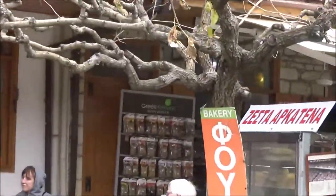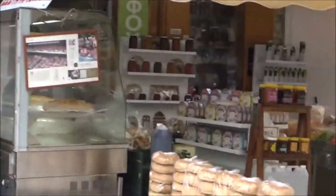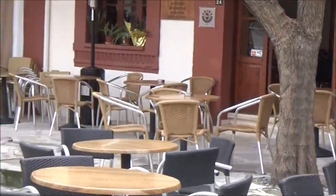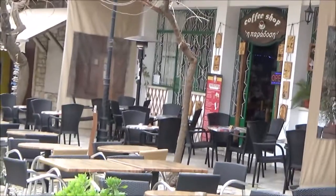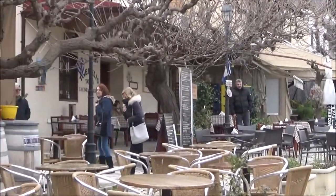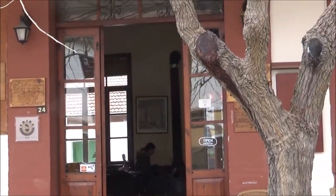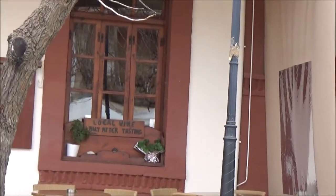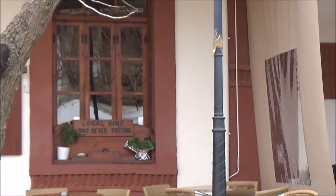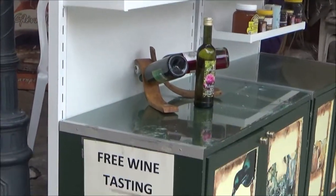So we have this platea, cafeteria, and all these delicacies in here, fruits and nuts. Oh wow, more coffee shops, waffles right there. One of these, they call it a Gelemo Wine Bar Cafe, which has a sign outside for wine tasting. You can see the local wine, and buy after tasting. Fine, free wine tasting. They're so nice.